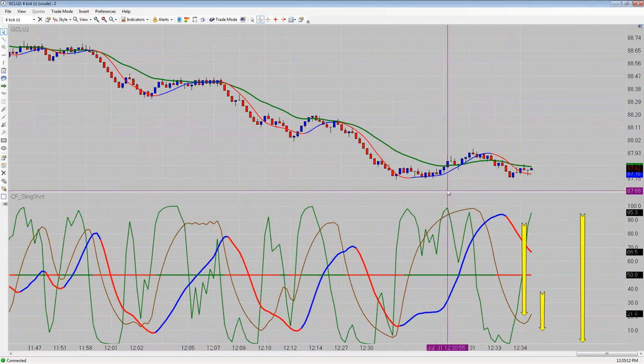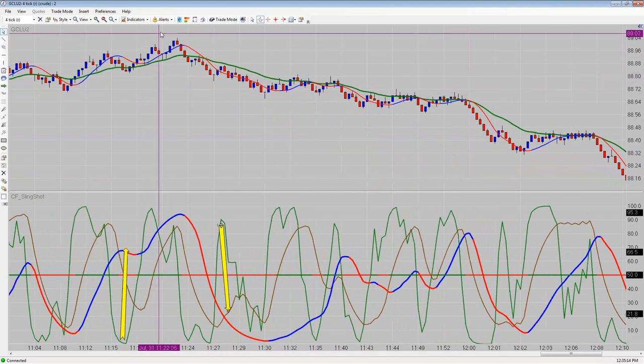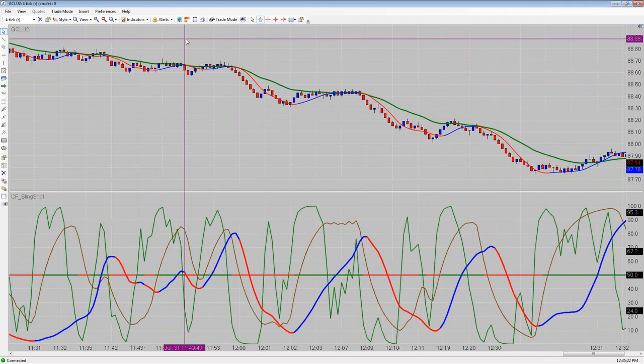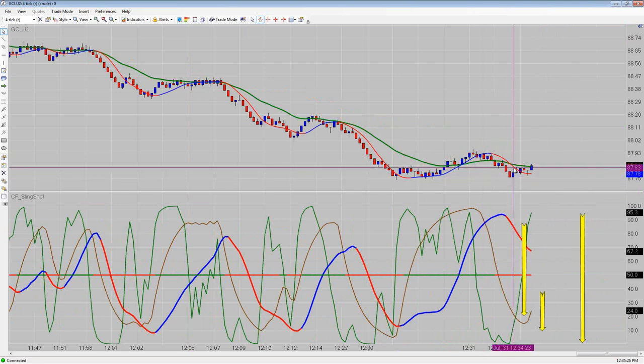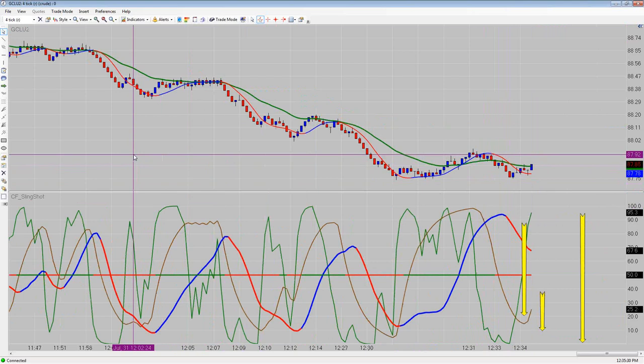That's a huge move down. It dropped all the way down to 87.75 during our break from 89.04. So it dropped a buck and 30 cents, just about $1.30 during a break. That was significant. Opportunities in there in that time period.